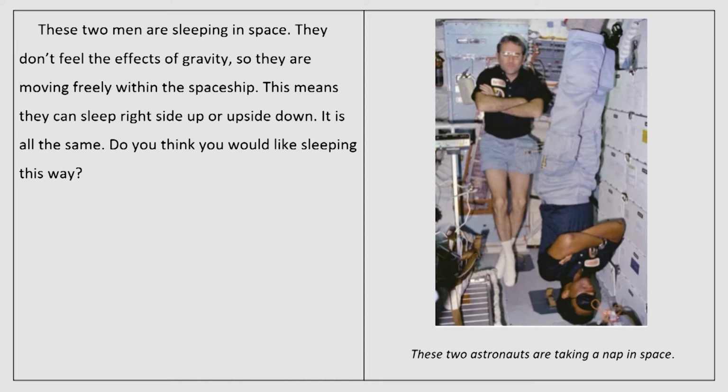These 2 men are sleeping in space. They don't feel the effects of gravity, so they are moving freely within the spaceship. This means they can sleep right side up or upside down. It is all the same. Do you think you would like sleeping this way?